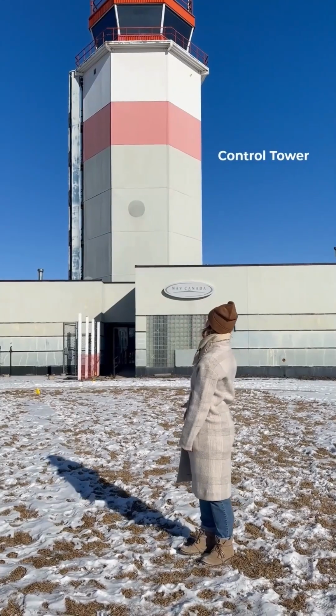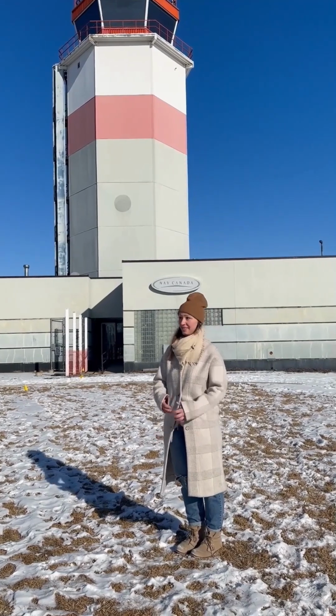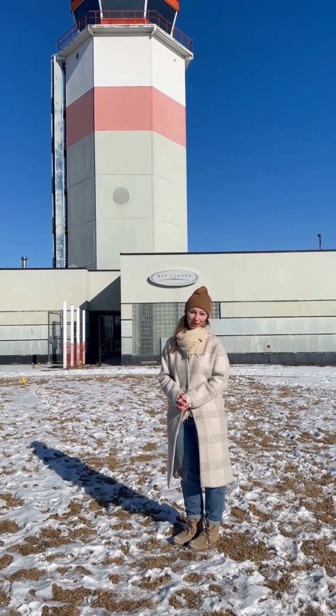Just behind me here, the Control Tower. It's a key piece of the history of the site, given that we are at Edmonton's previous municipal airport.